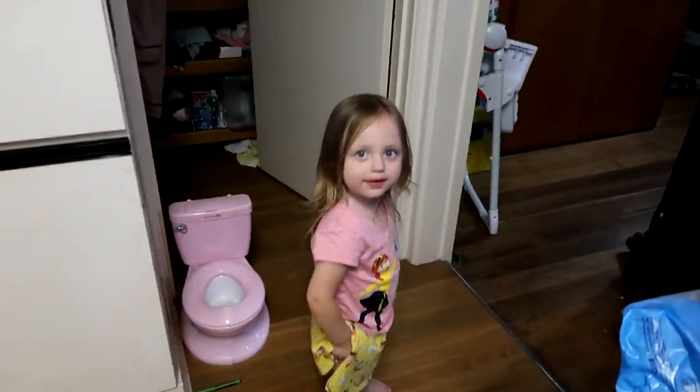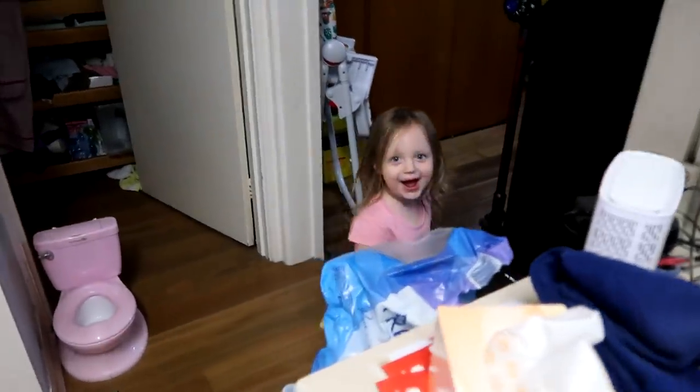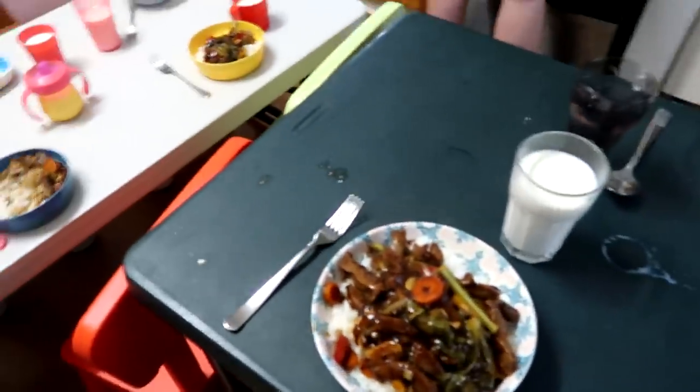You're just going to call people? Yeah. What was that? That was. So dinner tonight we are having stir fry beef and black bean. Yeah, that. You know what I meant.